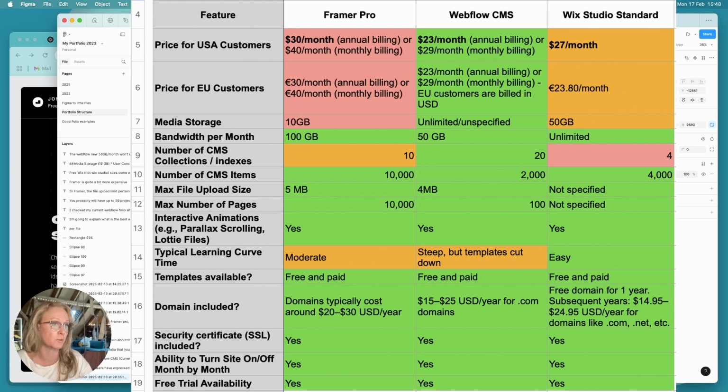I'll give you an example as well with bandwidth. One of my clients was recently sending a lot of advertising traffic to their website, and they have started to just about reach 50 gigabytes of bandwidth per month. With Webflow, you can easily see how much you've used per month.